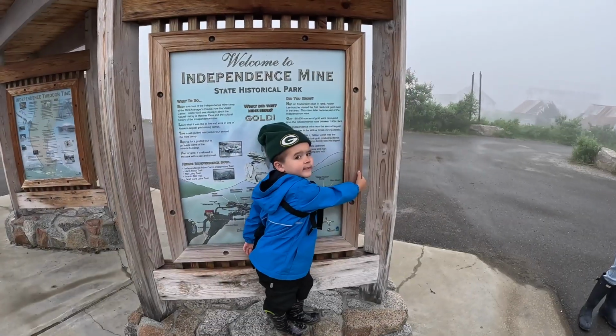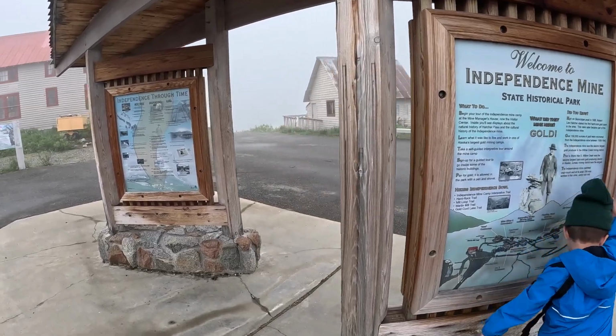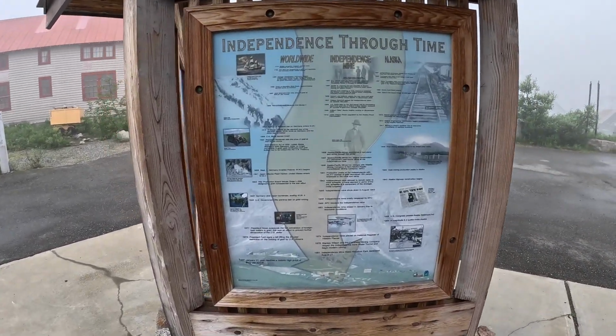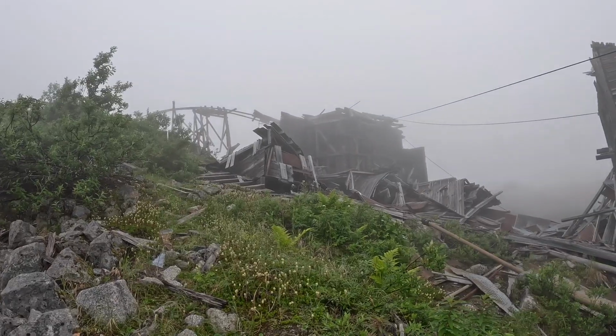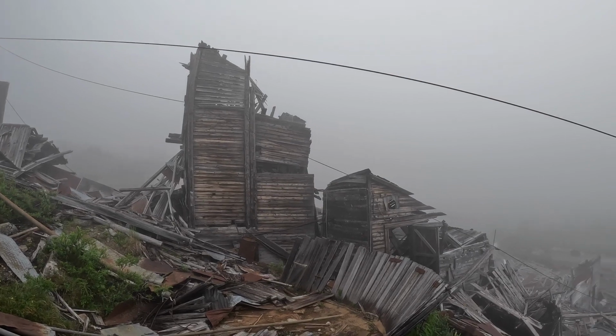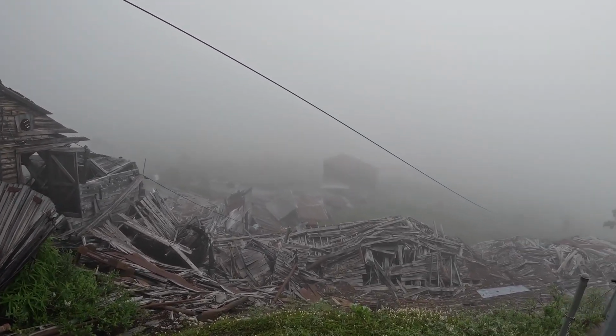A must-see while in Hatcher Pass is Independence Mine State Park. It's an abandoned Alaska gold mine. It was built in the 1930s and then closed in 1951, and it's currently a state park. Today, there's buildings and ruins that are sprawled out across the terrain, with hiking trails going throughout.